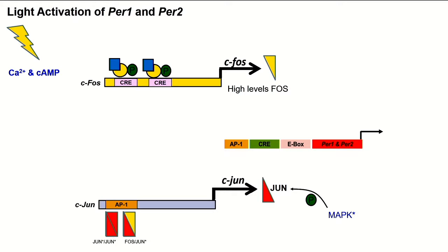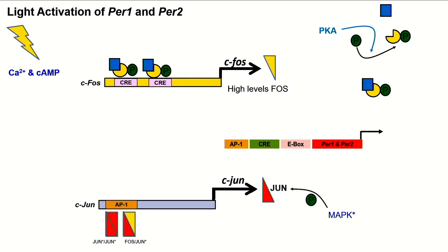So let's now look at what's going on in total. So here's our PER1 and PER2. We've talked about the CRE. We're going to now see how FOS and JUN interact with that AP1 to give that second wave of PER1 and PER2 production.